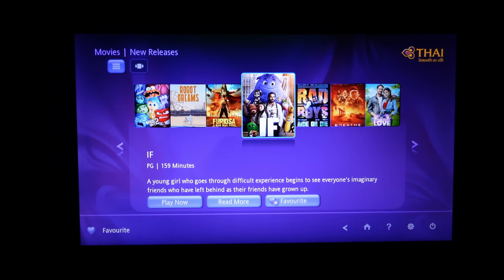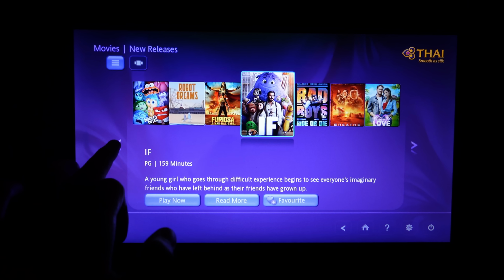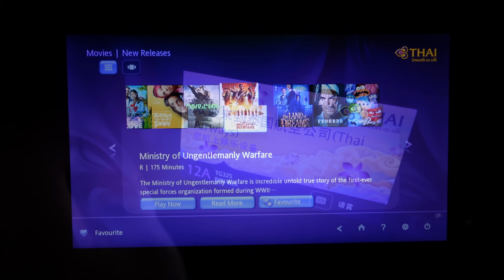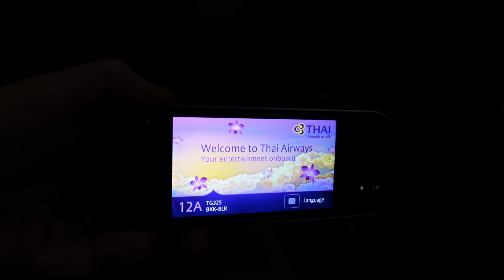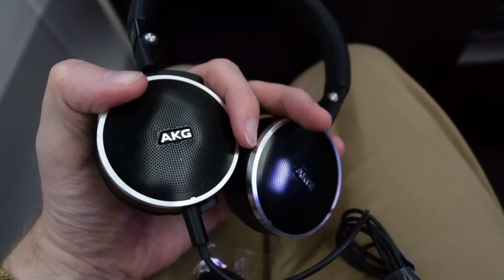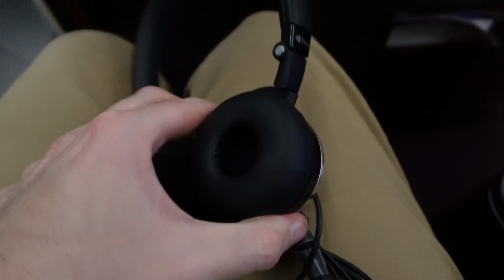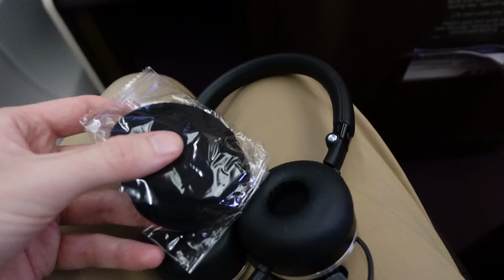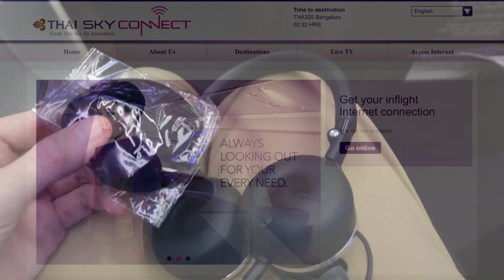In terms of content, it seemed to have a number of new releases, so no complaints just there. If you did fancy sitting a little bit further back in the seat, you can control everything using the handheld device, and the entertainment was paired with a really nice high quality pair of headphones. There were even some little covers that you could affix over them for additional comfort. I thought this was a decent little touch.